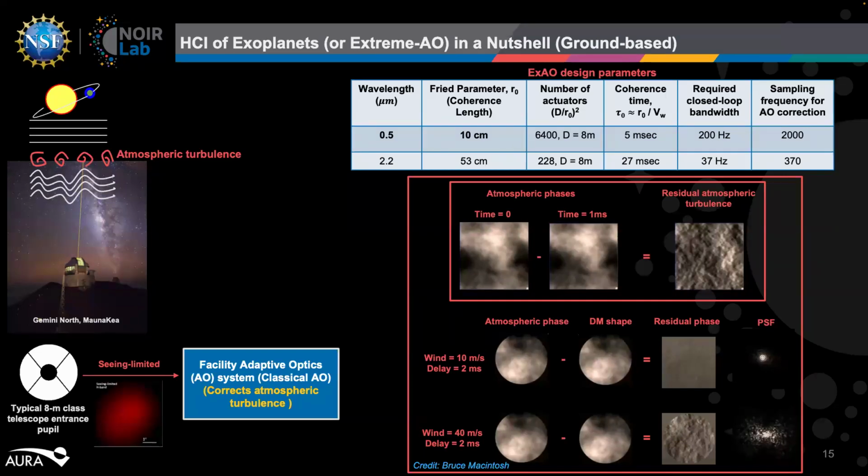So it depends on the r0 value as well, and so it keeps on changing. But at a typical site, for example, in Chile, it's roughly 2 milliseconds, and then on Mauna Kea, because you have a little bit better seeing, it's about 5 milliseconds. So the longer in wavelength you go, your r0 value becomes bigger.